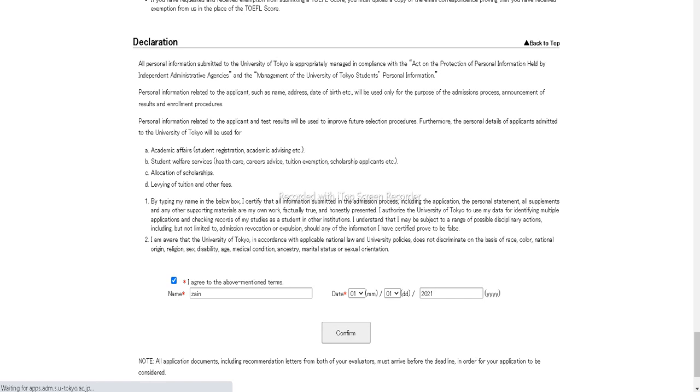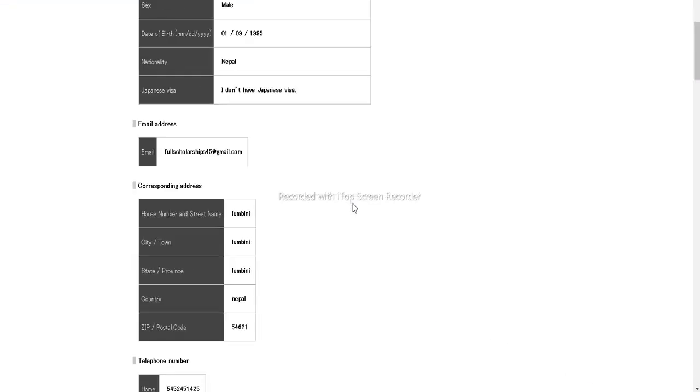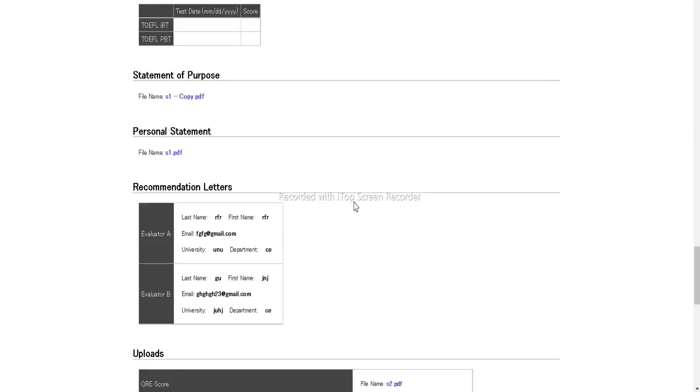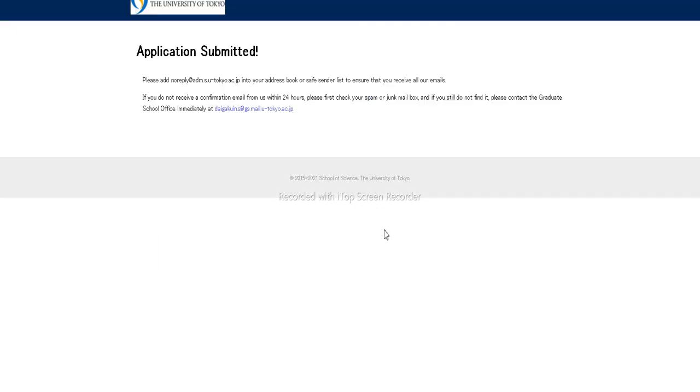Then click on this confirm button. After clicking on confirm, here you can see the application confirmation. So you need to cross check details. Here this is the declaration, then click on submit. Here you can see application submitted. So we have now submitted the application, and if you don't receive a confirmation from us within 24 hours, please check your spam. Let me check my email for confirmation.